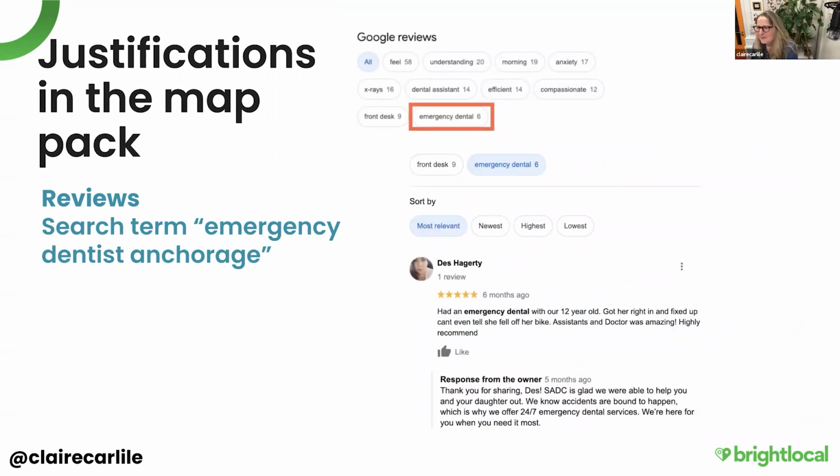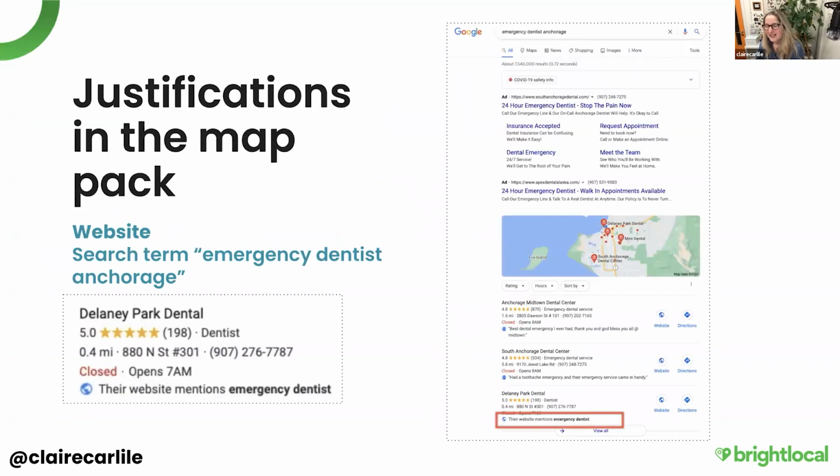This is just digging a little bit deeper into that idea of using reviews to understand how Google understands our business. If you click through on your business and have a little look at the lozenges, which is where Google has pulled out themes in your reviews, you can see that emergency dental was one of the themes that Google sees as important for that business because it's finding it in 6 of the reviews. Not necessarily those words in that order, because Google analyzes it semantically rather than in an exact match way. So it sees that emergency dental is something that comes up quite a lot for this business.